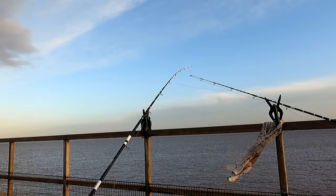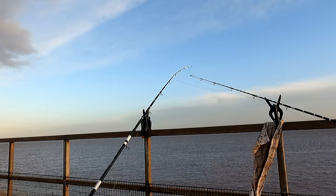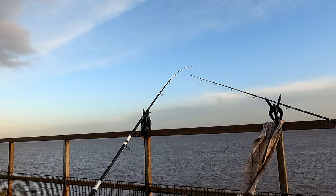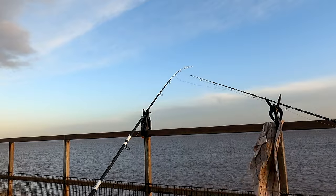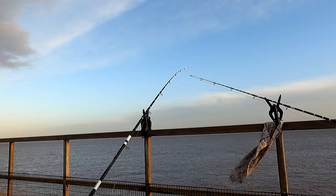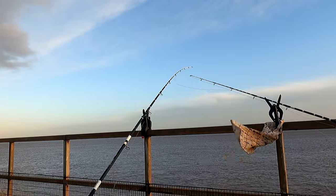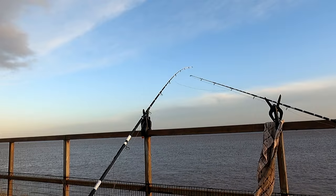Let's just go and get off the mark first and then get into some big fish. And I've got a little Halloween surprise for the viewers later. But we have got a special guest coming. Coco's coming later. So you might see Coco. He's going to join us for a session of fishing. So we'll see later.